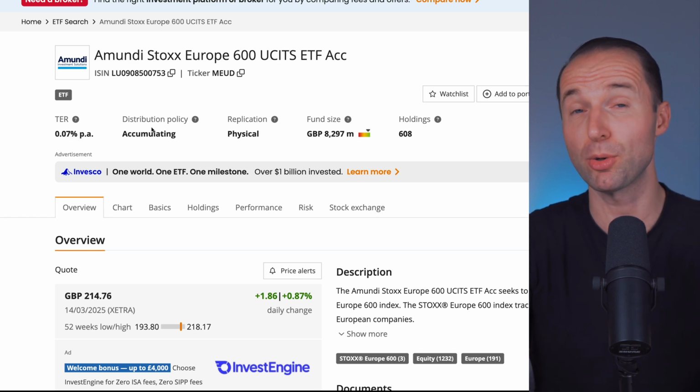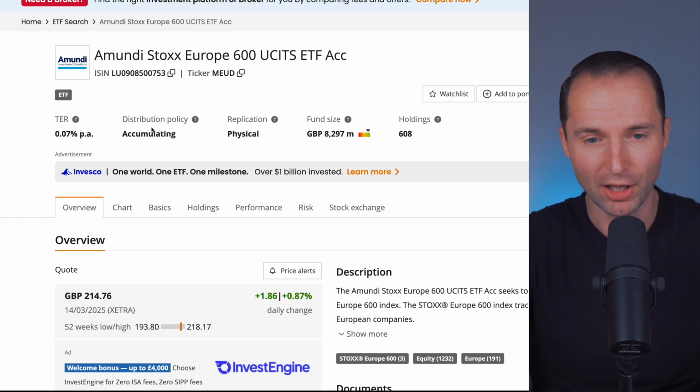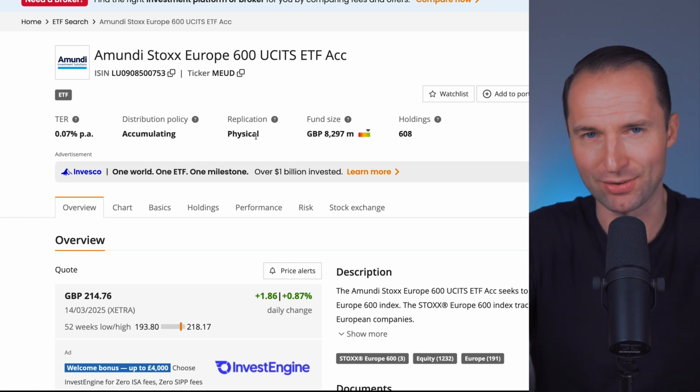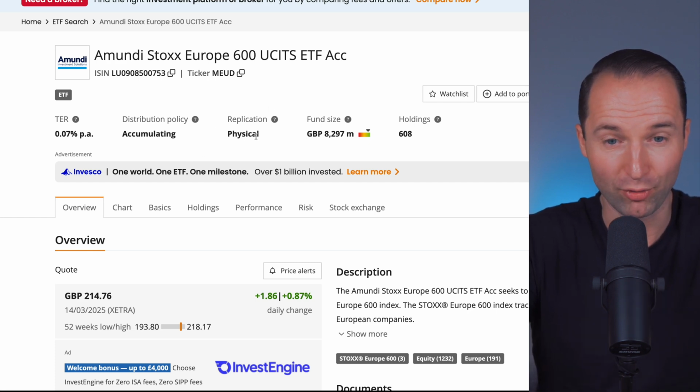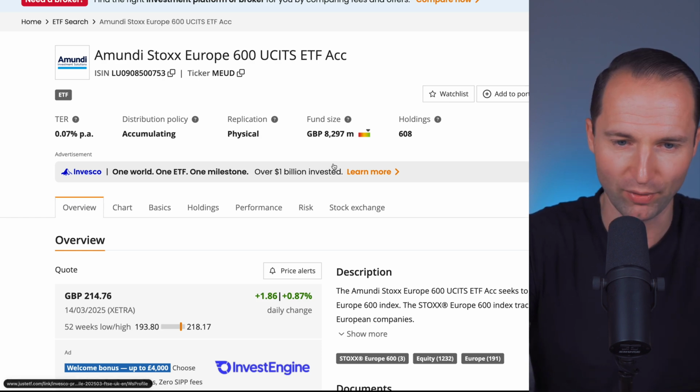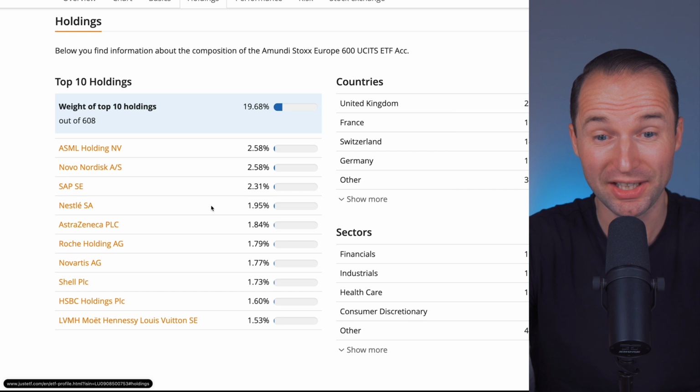It's accumulating. I do believe they also have a distributing one, but here the dividends are automatically reinvested to buy you more shares in that ETF. It's physical, which I like. It's not synthetic or some other way of replicating the ETF, so they're actually buying those shares. See the fund size and the holdings over there. But let's have a look at actually the holdings.